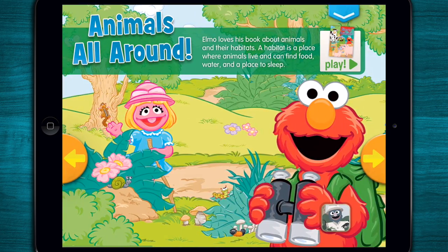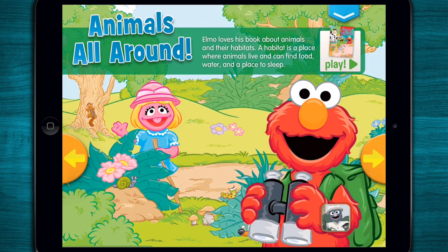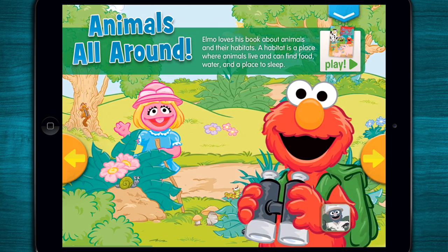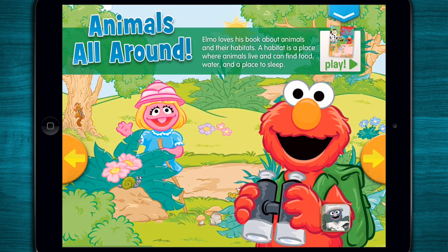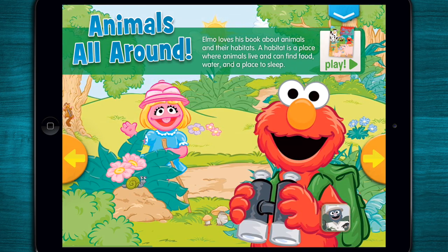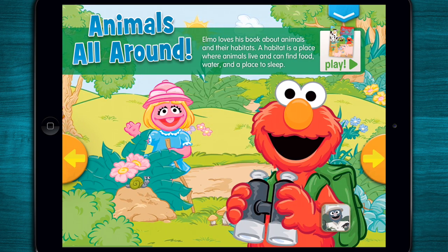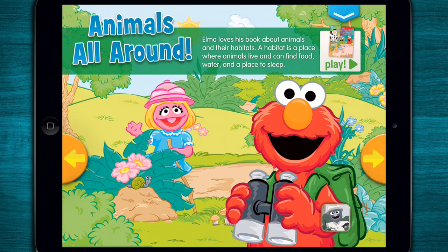Elmo wants to read a story with you. Animals all around. Elmo loves his book about animals and their habitats. A habitat is a place where animals live and can find food, water, and a place to sleep. Now Elmo wants me to read it to him. Let's read this book together.